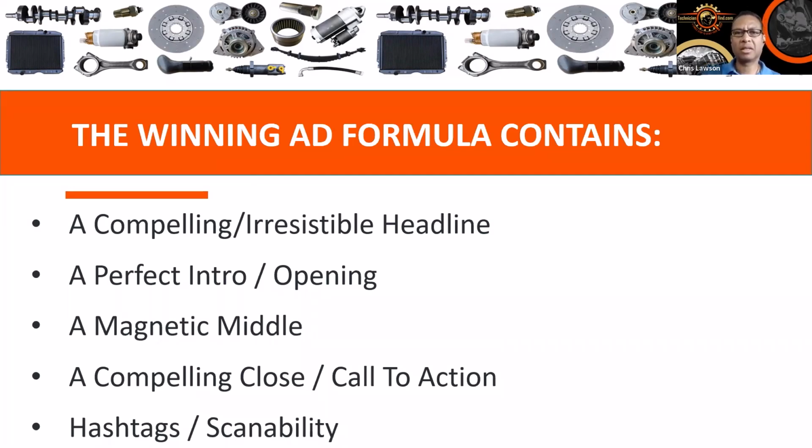We place most of our ads on social media, online, and hashtags help in discoverability. It depends on which platform you use, how relevant hashtags are, but we do use hashtags and scannability. The reality of this is most people are looking on their phones. And actually, if you look at Indeed's hiring analytics reports, you can see how many people are accessing Indeed from their mobile phones. And in some areas, it's as high as 80% of the ads that are accessed on Indeed are done from a mobile phone.